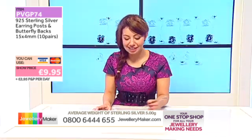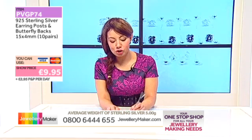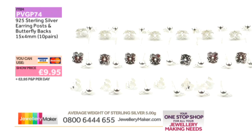925 sterling silver, 20 pieces in total, 10 pairs altogether. It's £9.95. It should have been more like £15, and considering we haven't had these in stock, that's an absolutely stunning price also. I haven't got that many of these in stock right now, because people have been multi-buying, and it's a really popular item, so it is flying out.